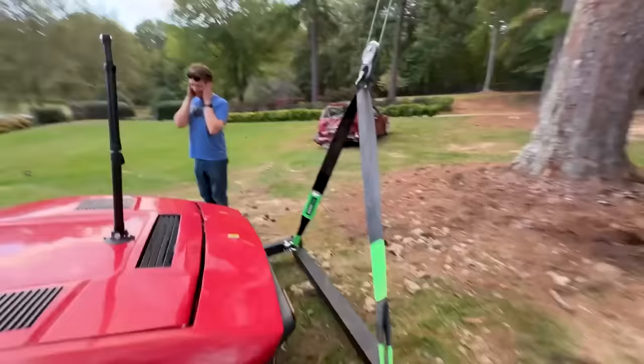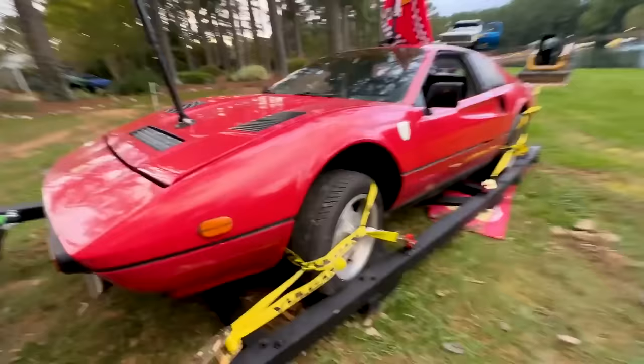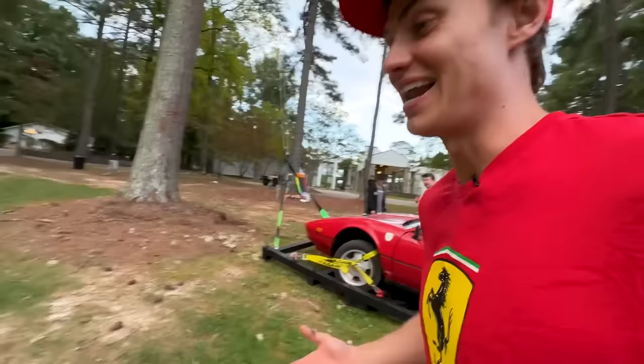Oh my God. This wheel, it wasn't even in, like, the car rolled back. Like, look how far back it went. What was even holding that? I guess the strap. This feels tight. Oh my God. Well, this whole project couldn't have gone worse. But we got it done.